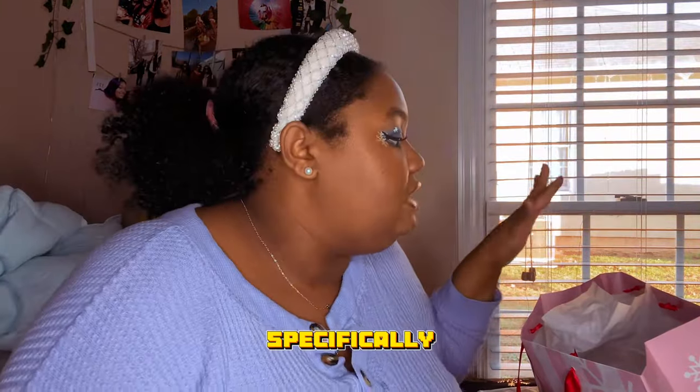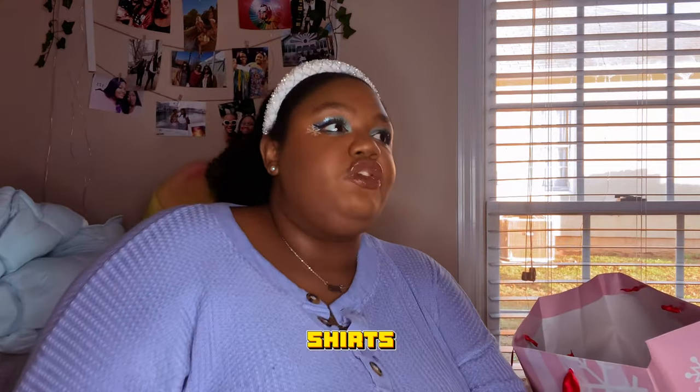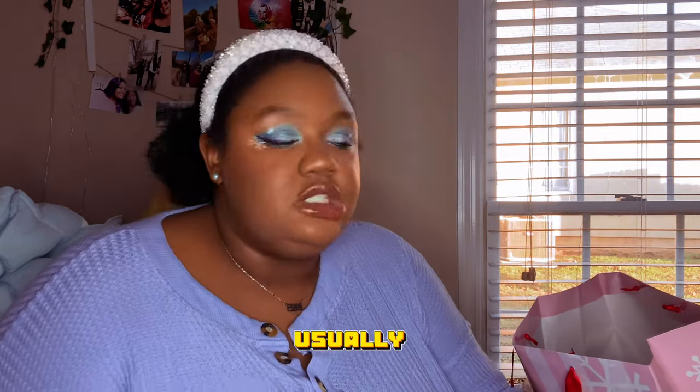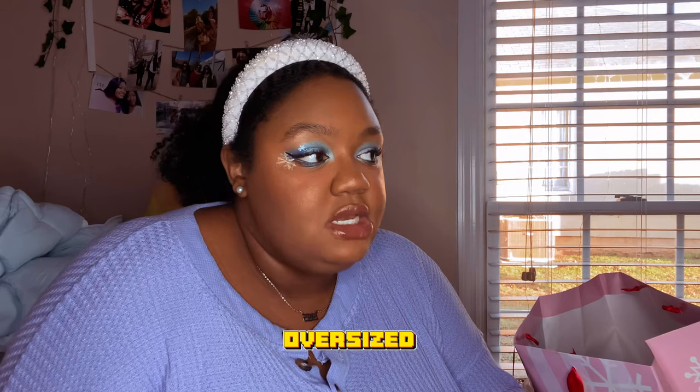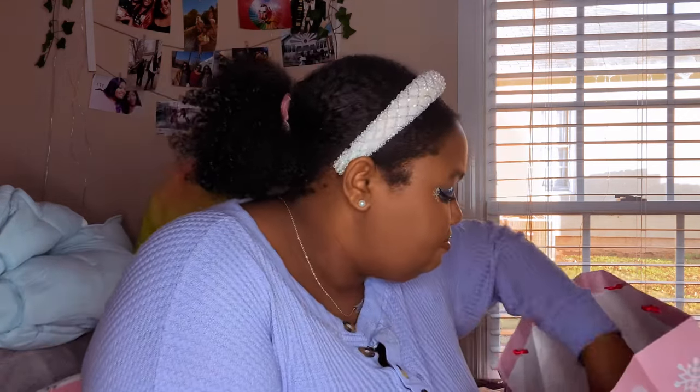So these are specifically for our sleep shirts, because I realize I have a lot of sleep shorts from Pink, but I don't have the tops. So when I'm wearing them to bed, I usually just wear like another random oversized t-shirt. But I'm like, let me get some actual sleep shirts.